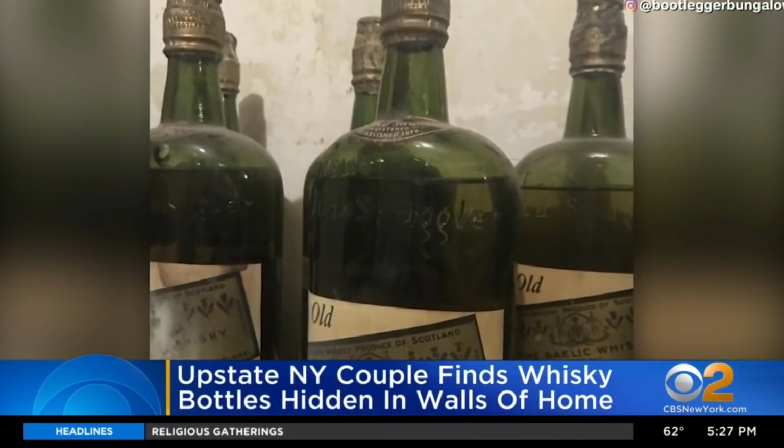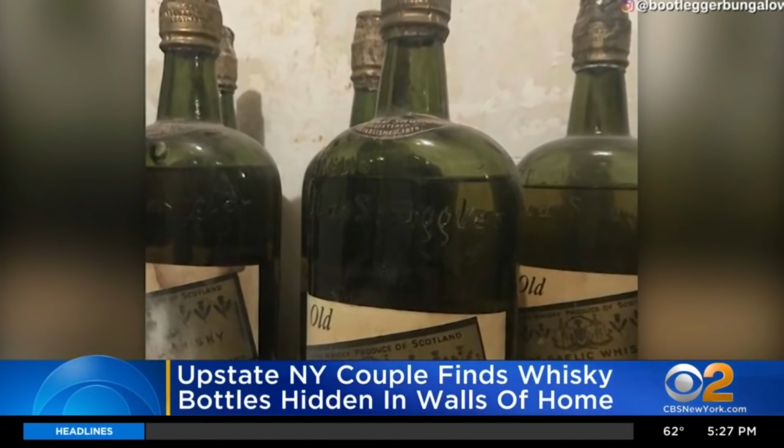Dozens of bottles in walls and under the floor, many of them still unopened. They dated the bottles of old smuggler whiskey to the 1920s, so the bootlegger stories seem to have been real. Experts said the full bottles could be worth between $500 and $1,000 a piece at auction.